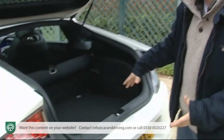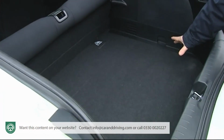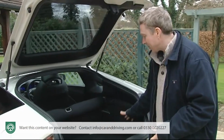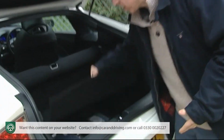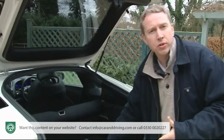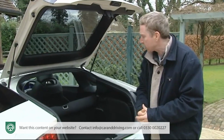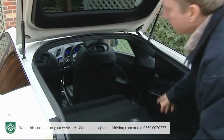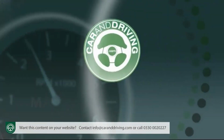The boot's reasonable though. Despite the necessarily raised height of the floor to accommodate the new lithium-ion batteries beneath, you get 225 litres here, with a further narrow slot underneath the boot floor in which to put valuables if you want to keep them away from prying eyes. If you need more space, pushing forward the rear backrest reveals up to 401 litres.